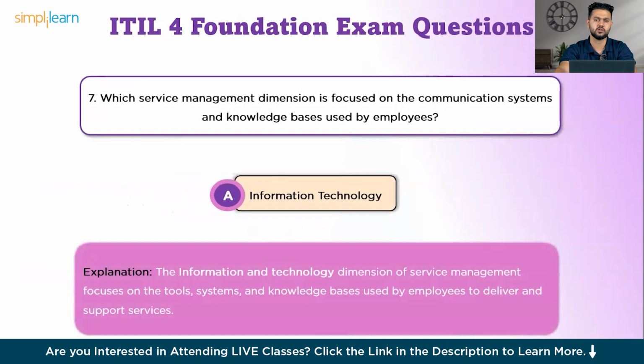The information technology dimension of service management focuses on the tools, systems and knowledge bases used by employees to deliver and support services. This includes communication systems, IT infrastructure and data management, which are crucial for effective service delivery and support.